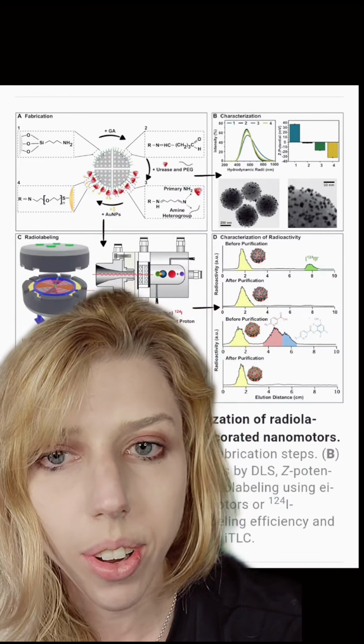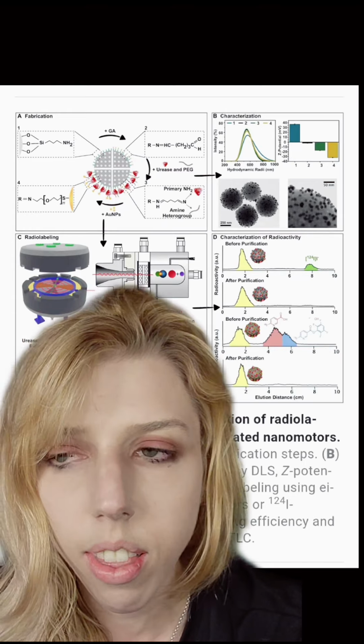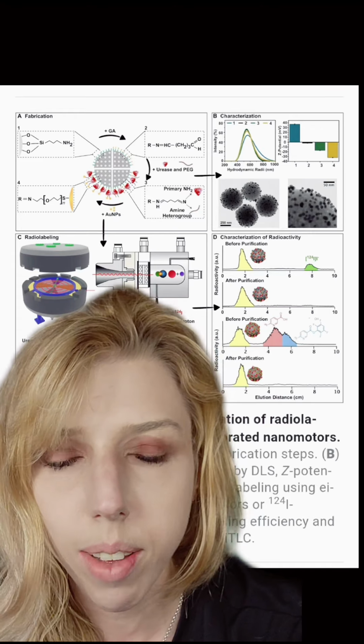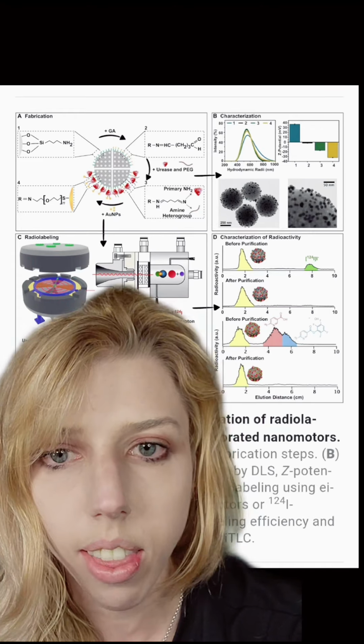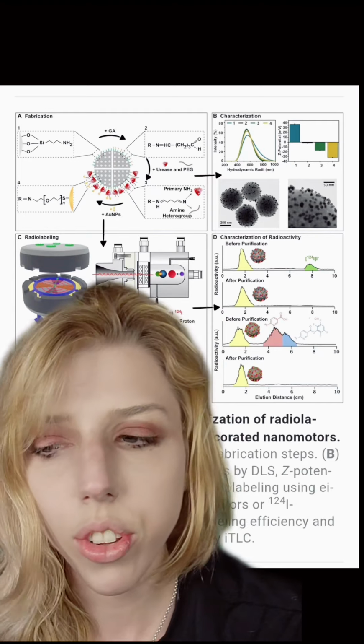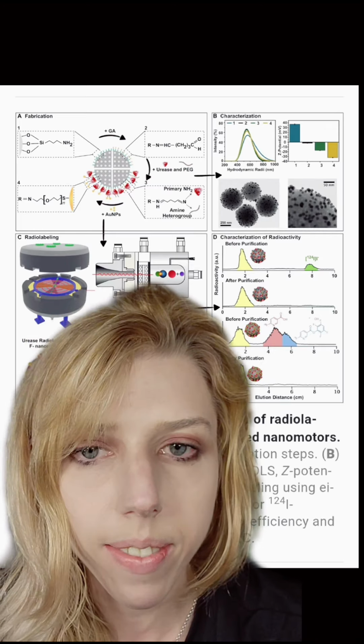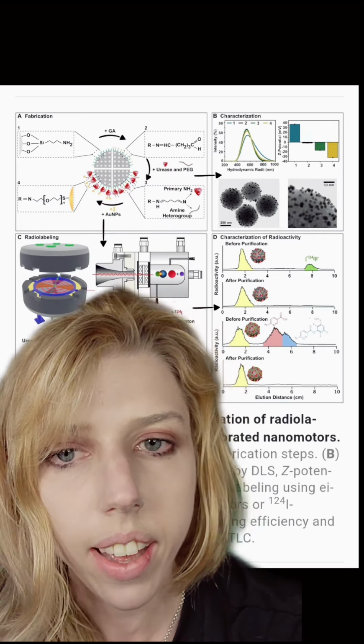But if we can construct these nanobots, then we can ask them to do things like go after specific cancerous cells or deliver life-saving medication to areas of the body that are normally blocked off by the blood-brain barrier, like the brain. This could have huge consequences for things like genetic editing in people with genetic diseases that impact the nervous system.